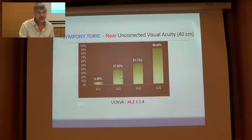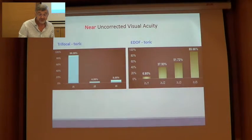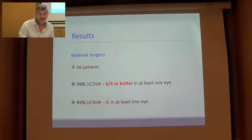Less than 40% could see J1 or J2, which means that this patient cannot easily read. They can read the larger letters, but not the small letters. So indeed, this is the difference between the trifocal and the EDOF lenses, the near vision. Near vision is excellent with the trifocal, definitely not as good with the EDOF, even if you correct it recently.